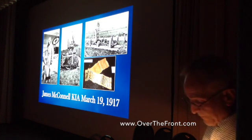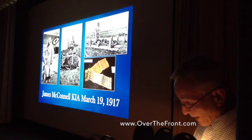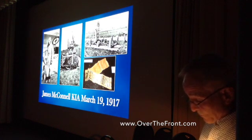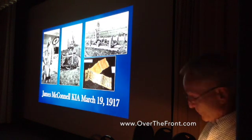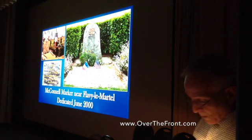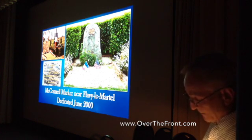But before the war ended, the French soldiers built a more elaborate marker seen in the upper right here. And on the lower right is a piece of the fabric from his crash, as was recently displayed at the University of Virginia. A new marker was dedicated at the original crash site in the year 2000.